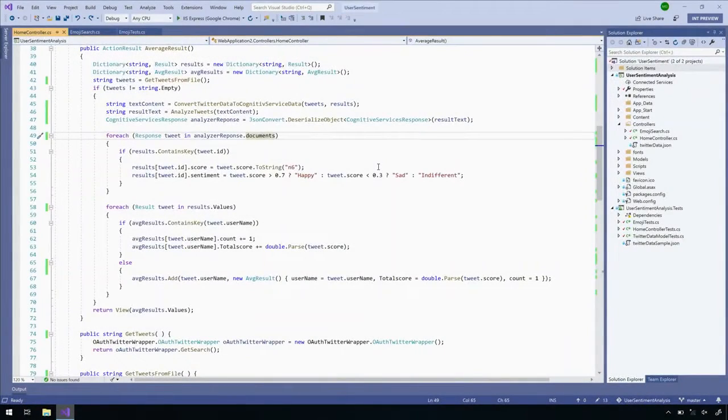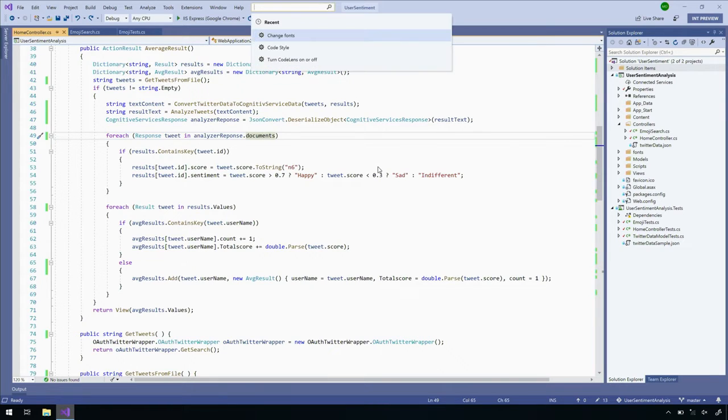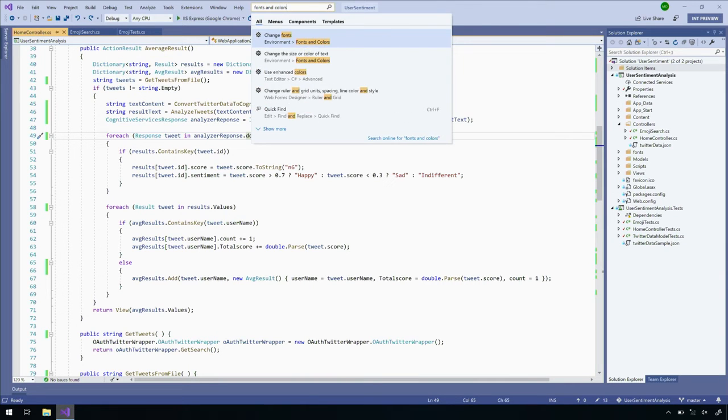So tooling improvements. Over here, notice how the editor is much more colorful. So keywords, user methods, local variable names, parameter names, overloaded operators. These have a lot more colors because we have new colorization for that. And if you don't love the colors that we chose, you can actually go to your Control Q search and go to Fonts and Colors.